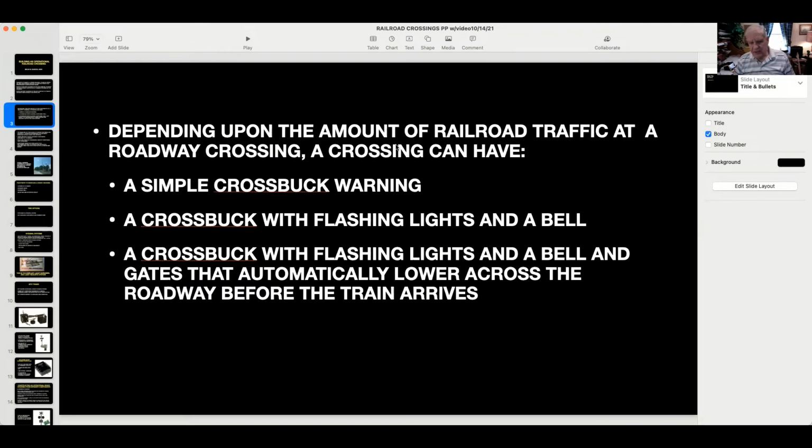Depending upon the amount of railroad traffic as well as the amount of car traffic, you can have a simple crossbuck warning, which means you have very infrequent trains. They probably approach the crossing slowly, and therefore there's plenty of time for a car to see them and make sure they're off the track. If you have something a little more heavily traveled, crossbucks with flashing lights and bells, although right now they're pretty much trying to put crossing gates at all crossings. So you have a crossbuck with flashing lights and a bell, and then you have gates that automatically lower and block the road before the train arrives.